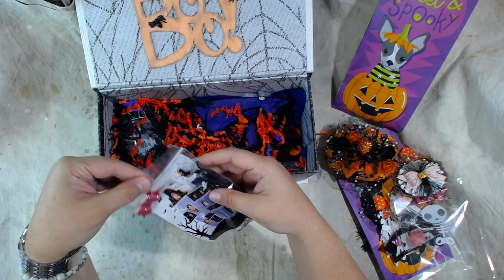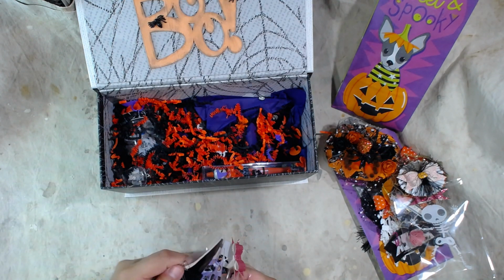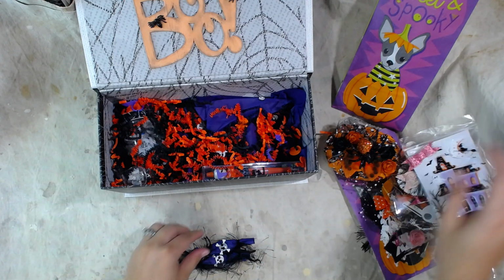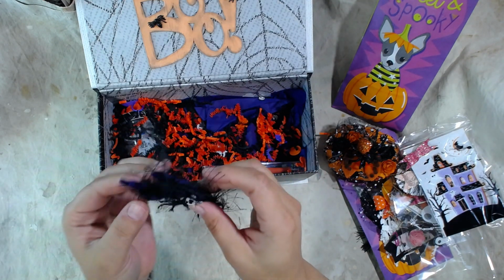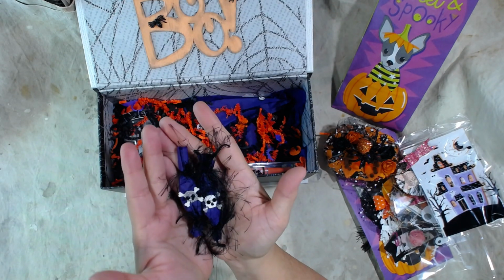Look at that with a little haunted house on it. What is in here? What are these? What's happening here? Oh my gosh. These are so cute. Look at these, you guys. It looks like little candies. There probably is candy in there, but I'm not going to open them. But if it's not, it's a really cool decoration.